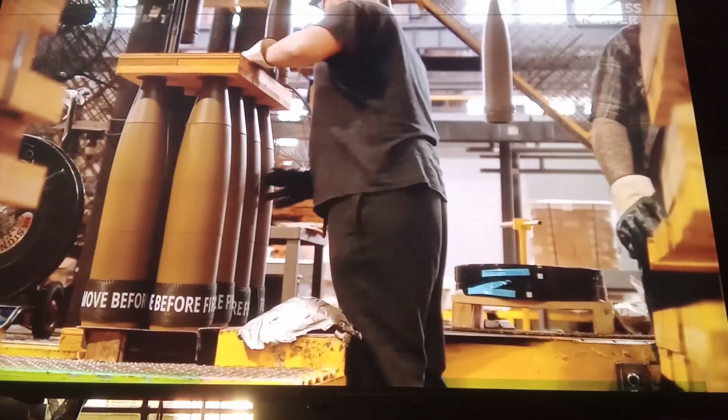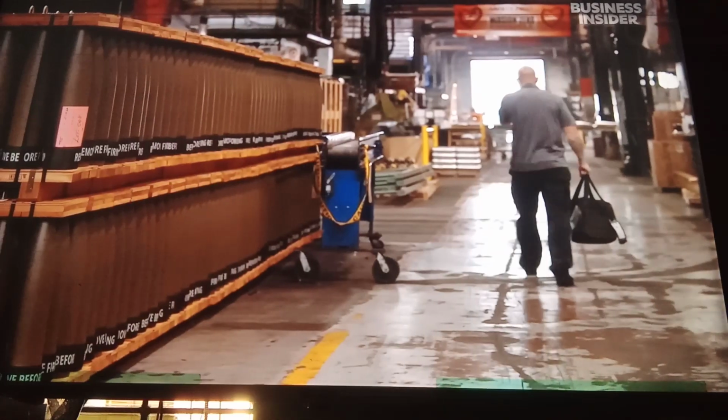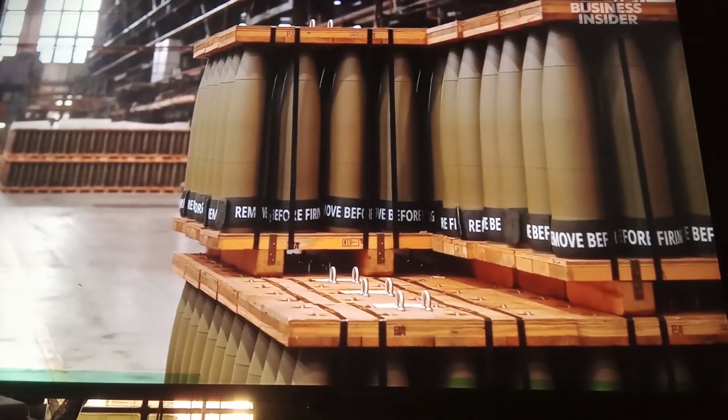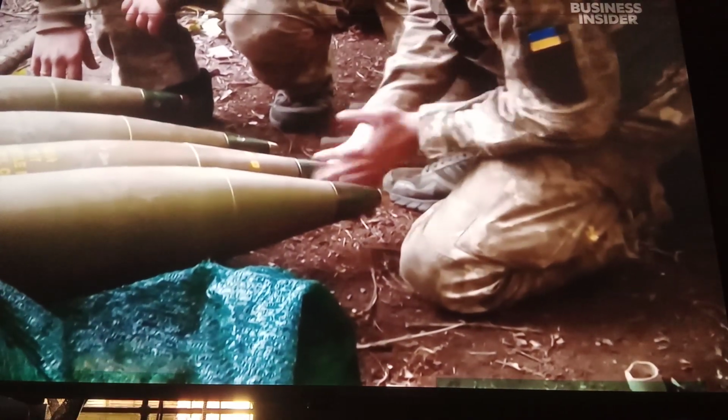After the shells are done, they take a truck ride to another factory that adds TNT. Then they're ready for the battlefield. It's there that soldiers will add the fuse and turn it into a lethal bomb.